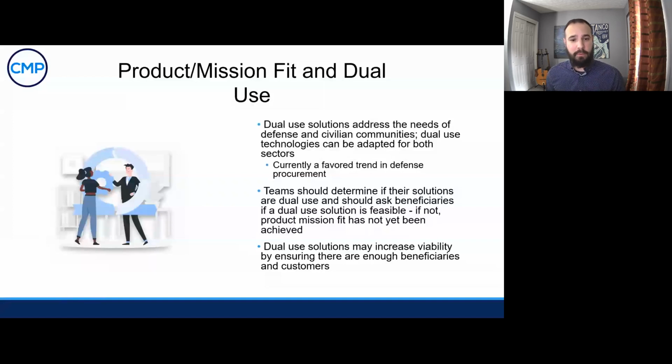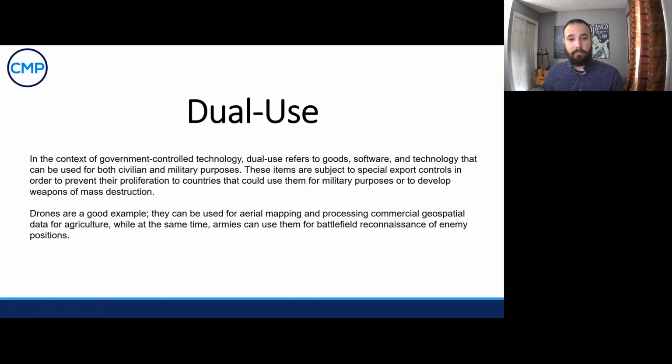So let's get the definition of dual use then. In the context of government-controlled technology, dual use refers to goods, software, and technology that can be used for both civilian and military purposes. These items are subject to special export controls in order to prevent their proliferation to countries that could use them for military purposes or to develop weapons of mass destruction. Think drone technology, for example. Drones are a good example. They can be used for aerial mapping and processing commercial geospatial data for agriculture, while at the same time, armies can use them for battlefield reconnaissance of enemy positions. And sometimes, if these get into the hands of users that we don't want them to, those enemy positions can be used against our allied forces.